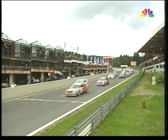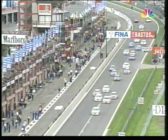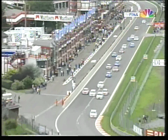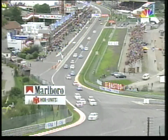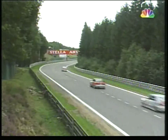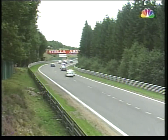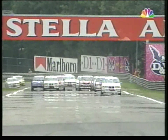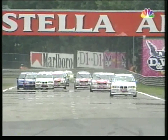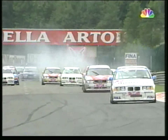And who makes the best start? Well, BMW has certainly all got away well. One of the Nissans certainly making quite a good start. I think that was Capelli. And look at that Audi diving through into second place. Tremendous start there from Frank Biela. I'm pretty sure that is Biela. All these cars have little colour markings on them. Frank Biela has yellow markings on the front of his car. But it is definitely in the lead.